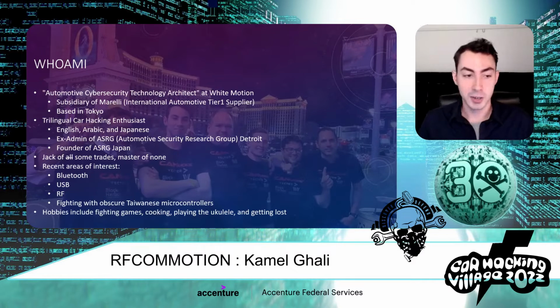Among my recent areas of interest when it comes to security work, we've got Bluetooth, which I'll be talking a little bit about today, the USB protocol, general RF stuff, and reverse engineering the firmware update process for some really obscure Taiwanese microcontrollers. But thankfully that's over. I don't have to do that anymore.